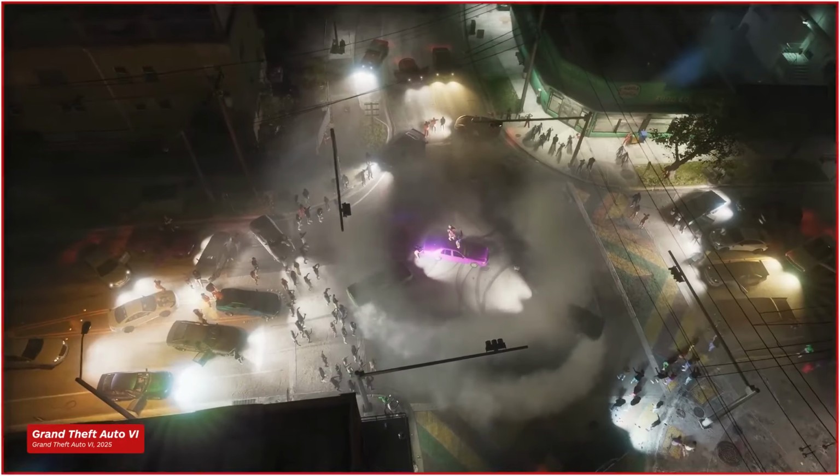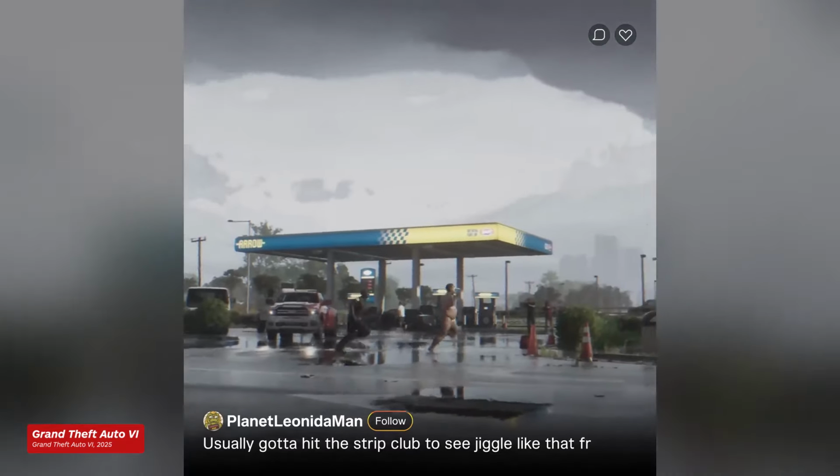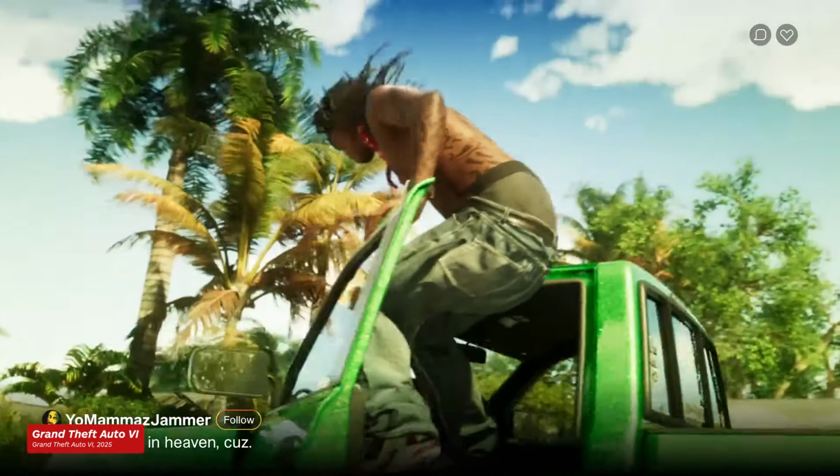See, Rockstar isn't playing around with GTA 6. It's allegedly been in development for over a decade. It's clearly shaping up to be the most impressively detailed and sophisticated open-world crime game ever made.